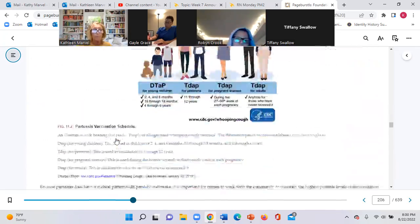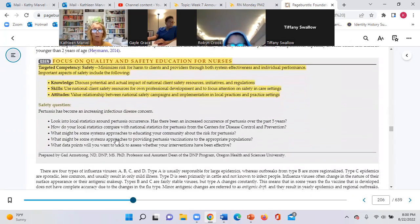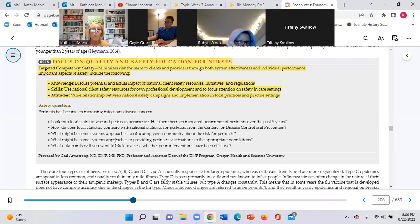Okay. I want to direct you to our QSEN box. And I should have done that in chapter 5. Go back, because it's highlighted, go back in chapter 5 and review this box. I've told you guys each week, the 3 boxes that you need to review in each chapter are your levels of prevention, your Healthy People 2030 goals, and your QSEN box. QSEN is your quality and safety education. These are competencies. They're going to be different in every chapter; there's six competencies. One of them is going to be addressed in each chapter. So here, the competency is safety.